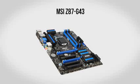For a motherboard, we're going to be using the MSI Z87-G43. Now this motherboard of course does support overclocking like I've been talking about for the last few minutes, thanks to the Z87 chipset. And that also does mean that it does have USB 3 support as well as SATA 3 support, so we're going to get our full speed out of that SSD. On top of that, you are going to be able to support up to 32 GB of memory, as well as it's going to be a nice robust board, all for about $120.